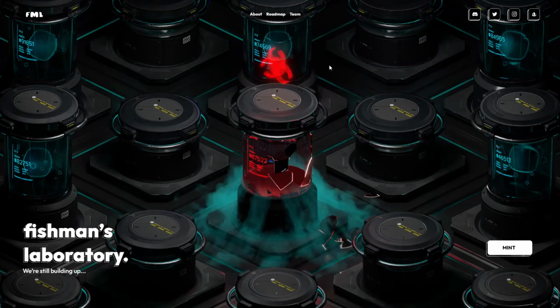Today we've got a very interesting and unique NFT project for you called the Fishman's Laboratory. This project is going to be an initial 10,000 unique NFT project with some added bonuses and multiple airdrops for the future. This project is looking to do things outside of the metaverse and has an amazing art style. Today we will go through their website, their roadmap, and a little bit of their social media to get you all the information you need on this project, and then let you know what we think about it.